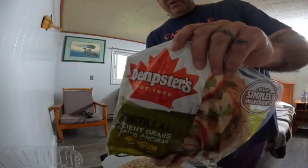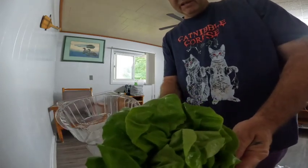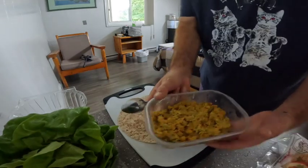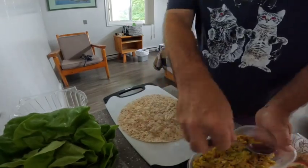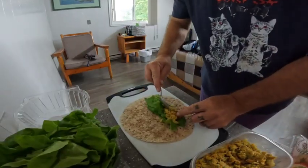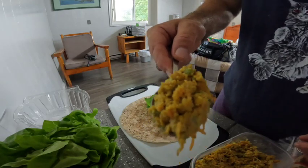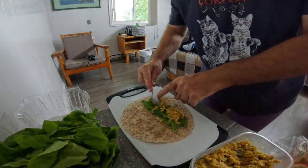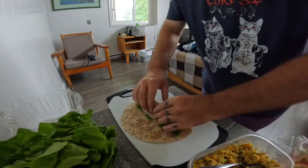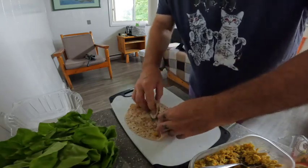All right, we got our Dempster's Ancient Green wraps, and we went to the local No Frills and picked up some lettuce. All right, so this again I prepared at home, and I will leave you a recipe in the descriptions. Place the lettuce first. Get our filler in there. That's how she looks, not too bad. A little bit of carrots in there, celery. And of course, some onion. All right, wrap her up. And I'm definitely not a wrapping expert, but I give it my best shot.